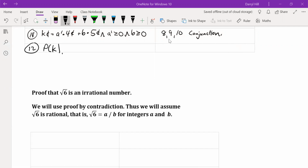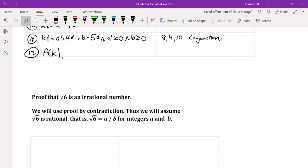Okay, so we're going to prove that root 6 is an irrational number, and we're going to use a proof by contradiction. So we're going to assume root 6 is rational. That is, we can write root 6 as a over b for integers a and b. The other thing you're going to see in this is the use of lemmas. We talked about how to make a deduction, how you have a bunch of arguments and sub-conclusions. Lemmas are basically an official name for sub-conclusions. They're little things that we want to use in our main proof.